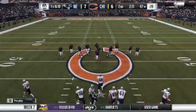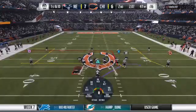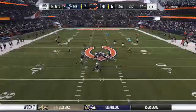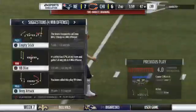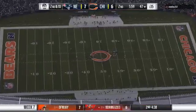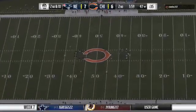They don't need to run another play here before the 2-minute warning. Let's see if they do it anyway. Brady now on first down. Throwing middle, but it's incomplete. A minute 59 to go in the first half. We're back to Soldier Field following this short break.